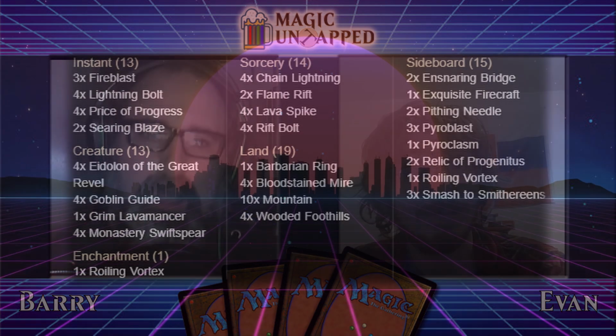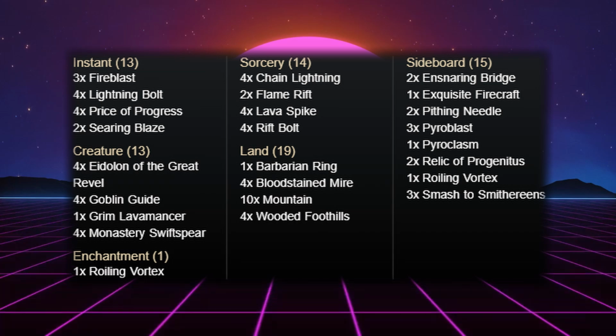February, March. Anyway, so this is my take on Legacy Burn. Not exactly a novel deck, but it's very fun to play, so I figured I would share it with you, Evan, and those of you out there listening on your podcast service or watching on YouTube. Pretty straightforward, simple, hit 'em hard, hit 'em fast deck.